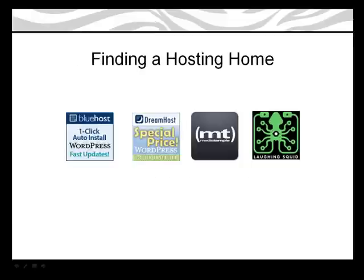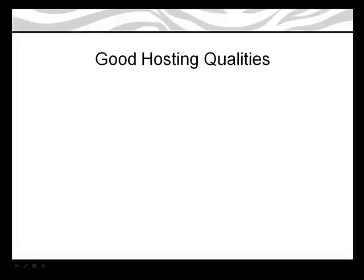One of the things that you have to do when you create a blog is you have to find a place to put your blog. So first we needed a home for our blog, and there's lots of places. Here are some that WordPress recommends. So when you're looking for a home for your WordPress.org blog, you want to find somebody who does these things.